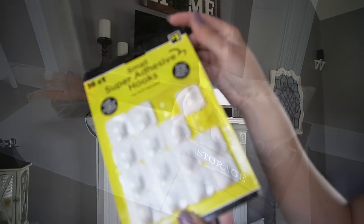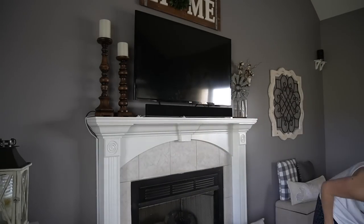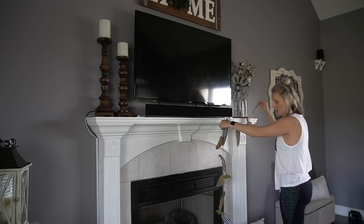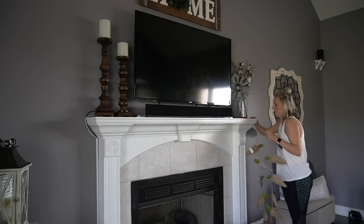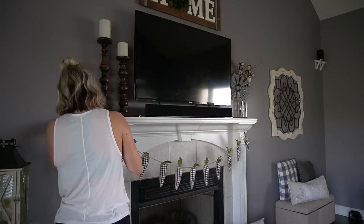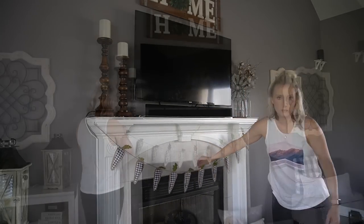And then I'm showing you those little hooks that I got from the Dollar General, I think, and they suck. Don't waste your money on them. One of them ended up falling, and then the other one's still there by some miracle because I've tried using them in other spaces as well, and they do not work. So I just ended up using tape. So save your money or invest in some better ones because the Dollar General ones do not stick.